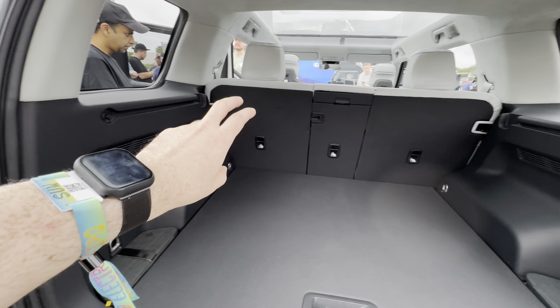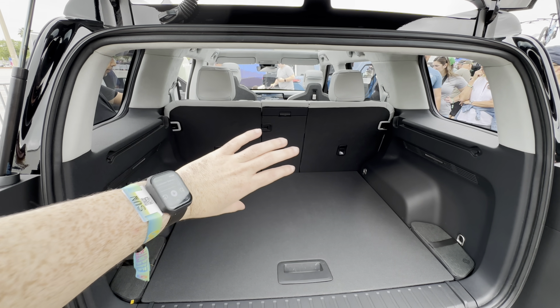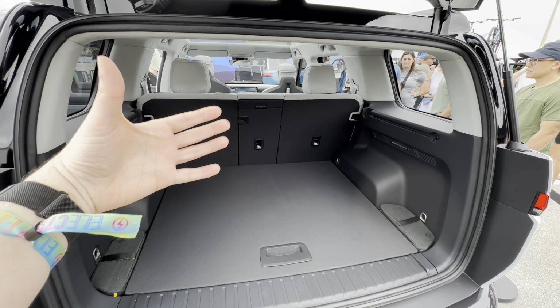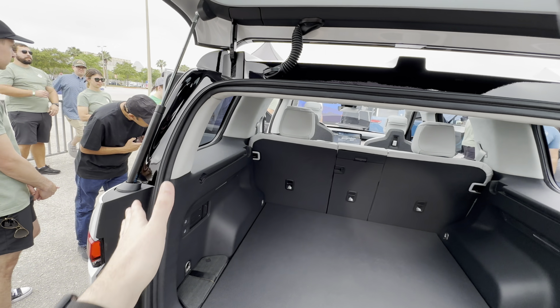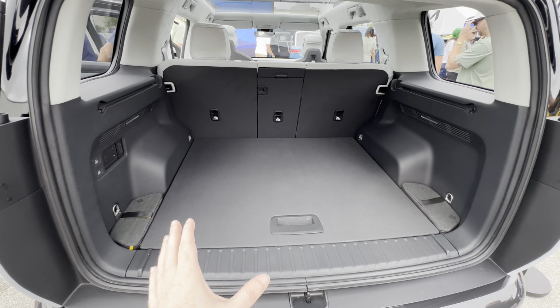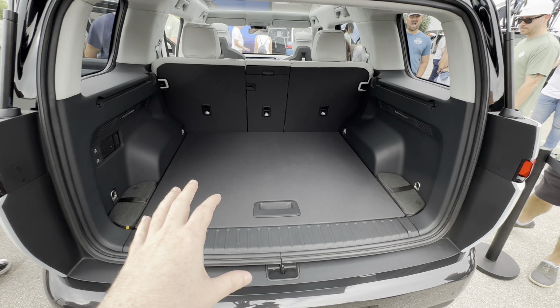If you press those buttons, they will fold automatically. Now remember, this model has every single seat folding flat, so you can have a perfect vehicle for camping when you go on an adventure. And the overall cutout design is really, really large, so you could put a ton of things like a nice large TV and a lot of adventure gear inside of here.